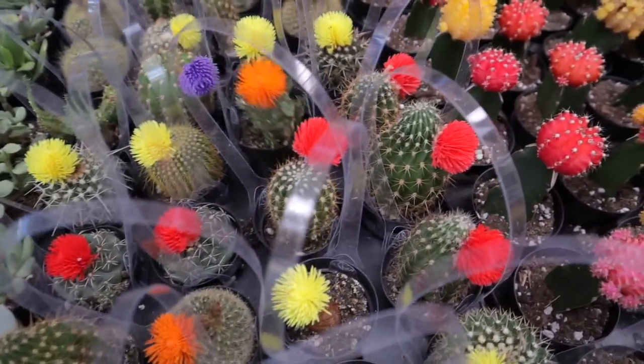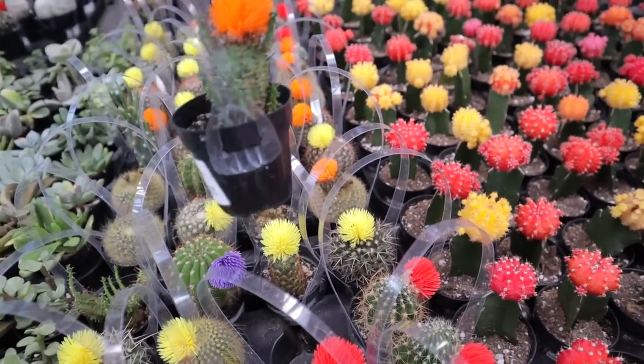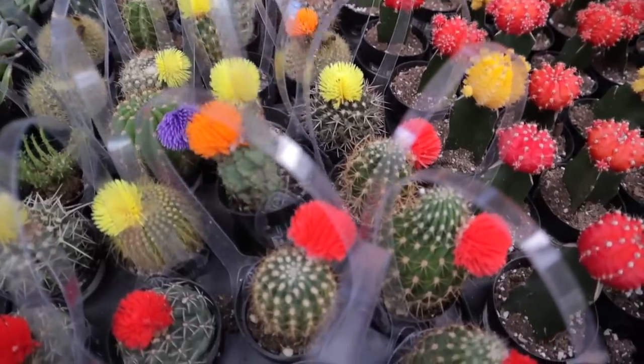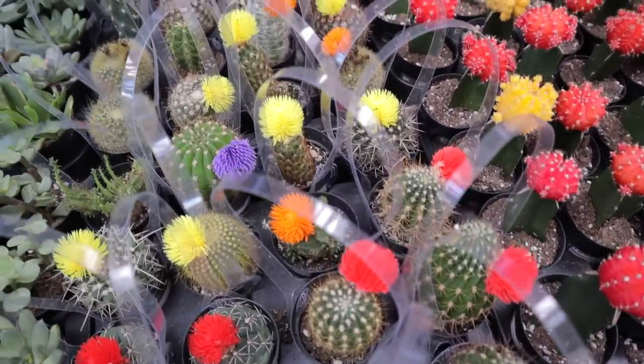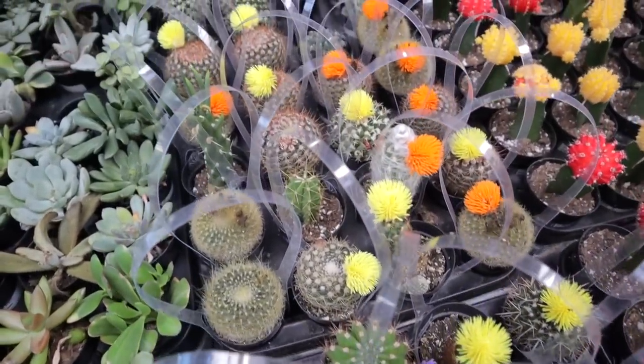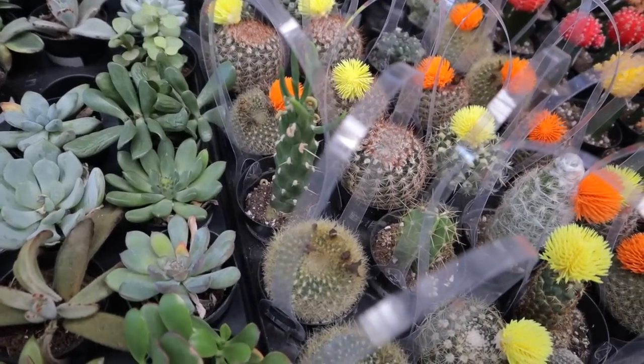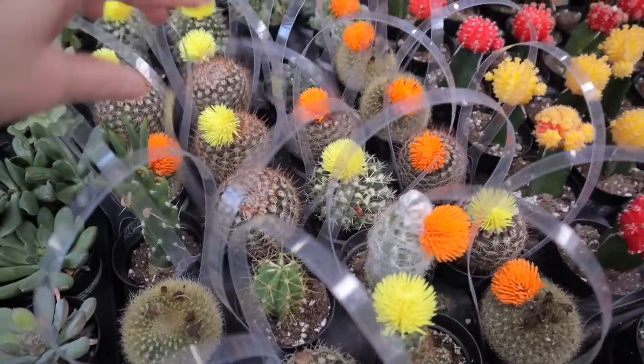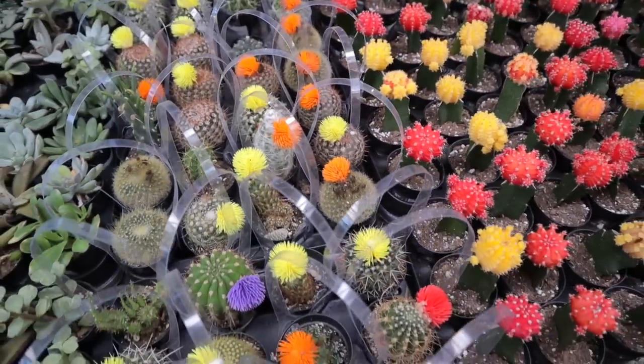What else? Here's another euphorbia. Maybe it's globosa? I'm not sure. These don't say the names. They just say like decorative with flower. This one's really cool too. I love that kind. You could get mammillaria, which is this kind. Those put out some really beautiful flowers.